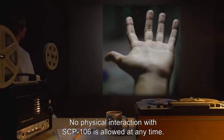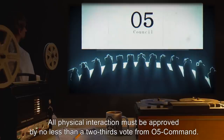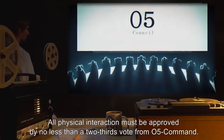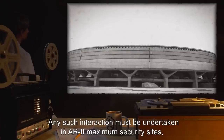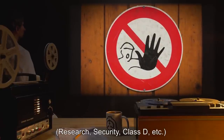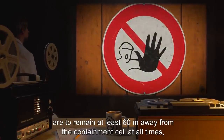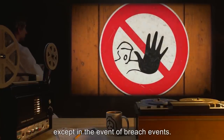No physical interaction with SCP-106 is allowed at any time. All physical interaction must be approved by no less than a two-thirds vote from O5 command. Any such interaction must be undertaken in AR-2 maximum security sites, after a general non-essential staff evacuation. All staff, research, security, Class D, etc., are to remain at least 60 meters away from the containment cell at all times, except in the event of breach events.